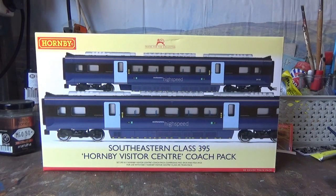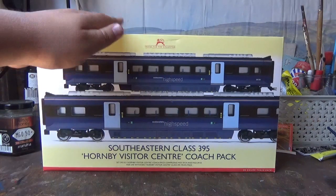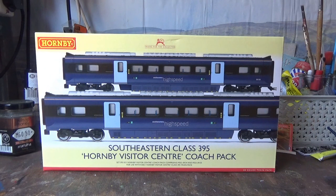Now before I do get these coaches unboxed and running round on the layout with the 395, I'd just like to talk about the price, because I paid 76 quid for these. That was plus the postage and packing. And I'm sure some of you might be thinking, isn't that steep for 2 coaches? Well, not really, because I only paid 121 quid, bearing in mind, for the 395 when it's usually priced at around 159 quid. And these coaches, I only paid about 76 quid for them.